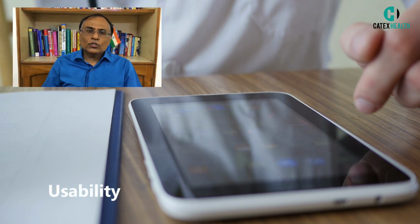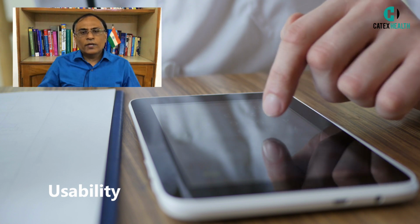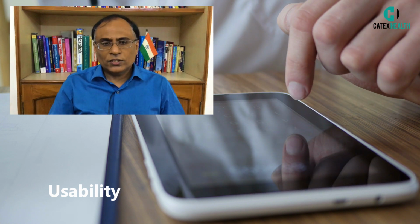Now we come down to usability. When we talk about usability, we are saying that the system should be easily usable, not just by yourself, but also by the patients. So registration, number one, number two, ability to book, number three, ability to pay, number four, ability to upload reports, and for you to be able to do a consultation. All of this should be easy. Ideally, a teleconsultation should mimic a live consultation, a consultation that happens in your clinic or in your chamber. That's the way it should happen.